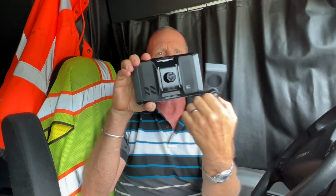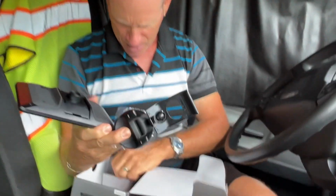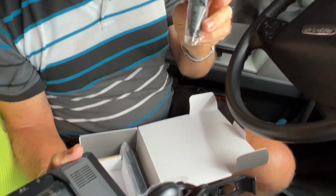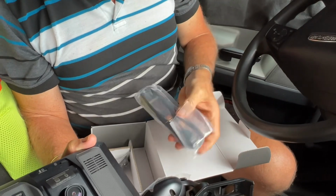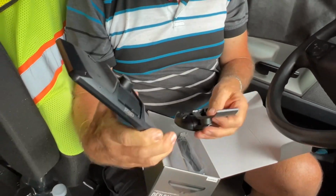So it doesn't cover the camera, right? Yeah. Got a hole in it already. I don't have to drill a hole. And the standard old suction cup thing there. The plugger inner. Electrical cord. There we go. That's great.